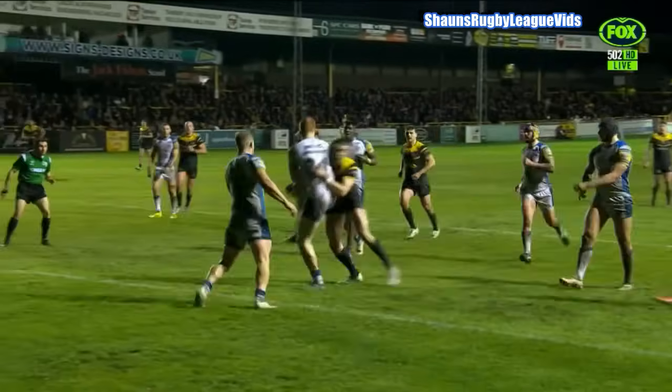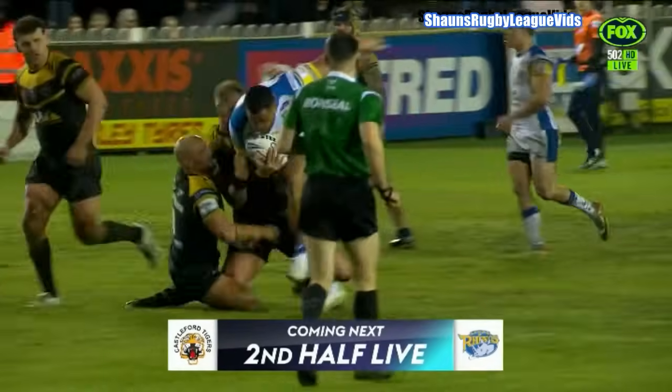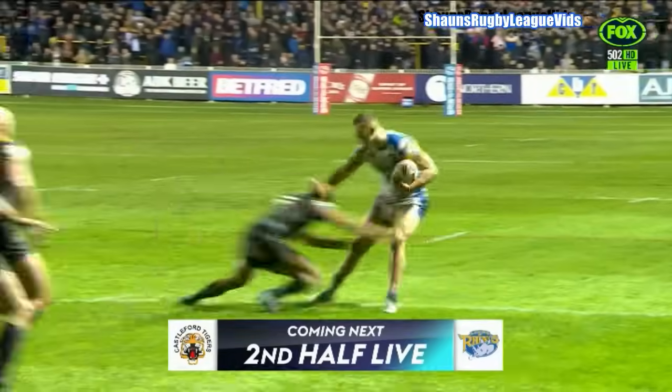Can the Rhinos get themselves in front, or will the Tigers get a first win of the season? All the action coming up next from the Mend-A-Hose Jungle.